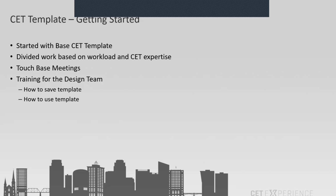We wanted to make sure that everyone knew how to save the template and knew how to access it. And then B, it was important that everyone also knew how to use it. So we have designers who don't usually use blocks on a regular basis. So it was important for us to walk through the template and make sure that they knew how to use those blocks and kind of force them also to use blocks. We also wanted to point out all the special features and explain the why behind using it so that we could get buy-in from everyone.